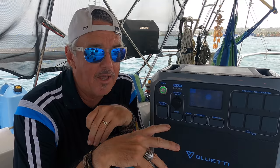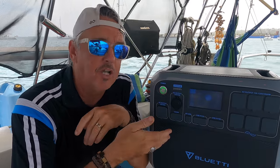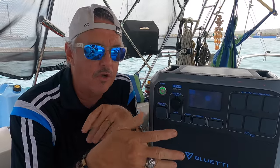So if you're doing that, theoretically, you could be charging at between 1100 and 1200 watts, which should charge the unit up in less than 2 hours. That's impressive, I must admit. Because then you've got a 2 kilowatt hour battery storage system that you can take with you in your van, on the road, go camping, do whatever, on a boat. I mean, that is what I like about this system.